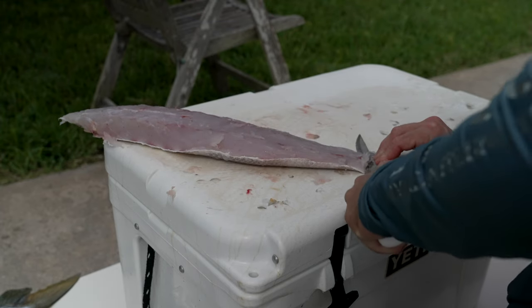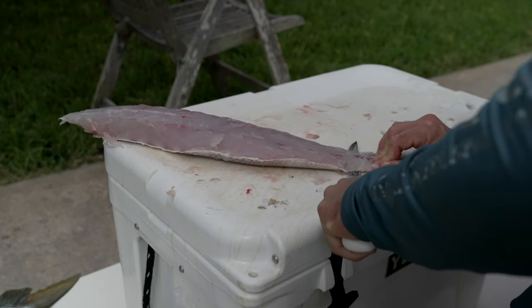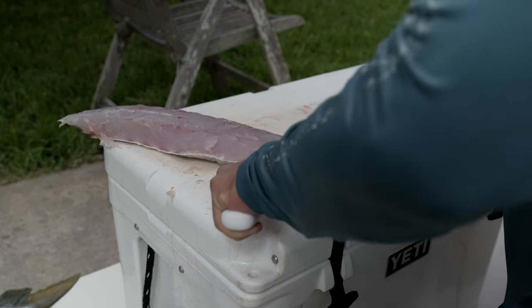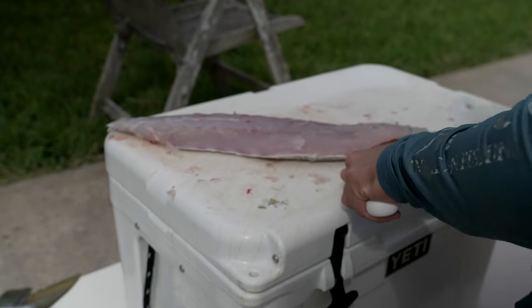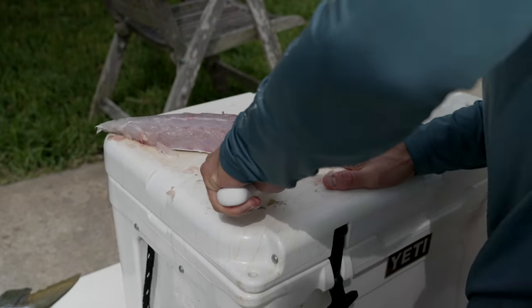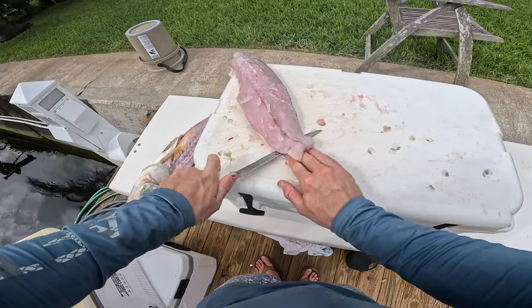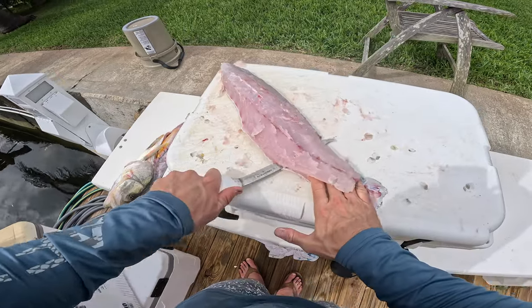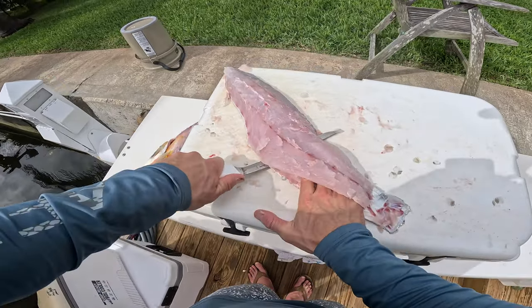Now it's time to remove the skin. It's actually a pretty simple process if you've never done it before. All you do is get your knife flush between the skin and the meat, and then you kind of do a sawing motion down the entire fillet of the fish, and you trail with your backhand, just separating the fillet from the skin. It's easier than it looks.